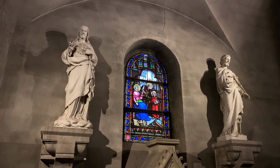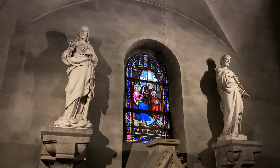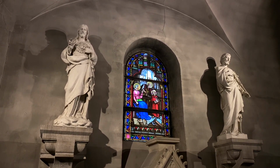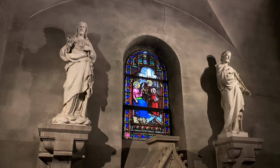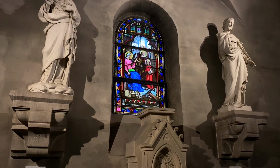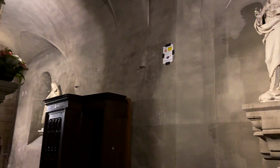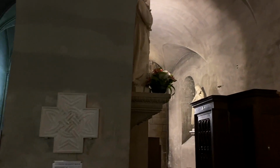And they do still have Mass here, certainly on the weekends, maybe a little bit during the week as well. But it's not a heavily populated suburb. So this church, all the times that I've visited it, in my many attempts to record this episode, I've noticed that it's been virtually empty.